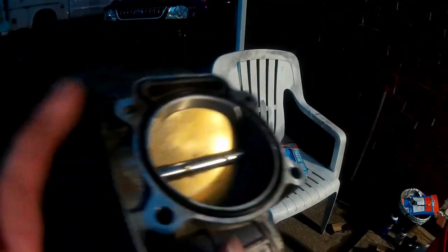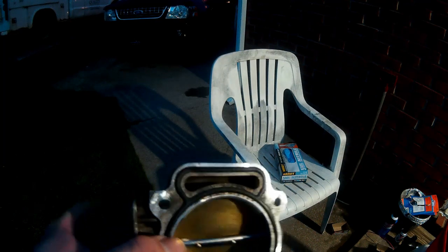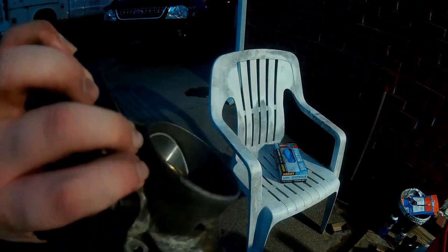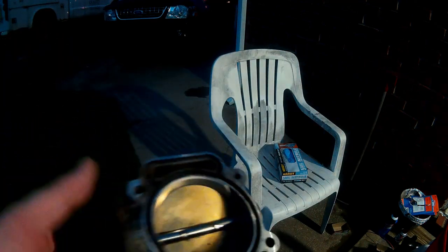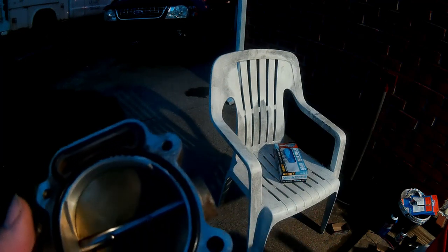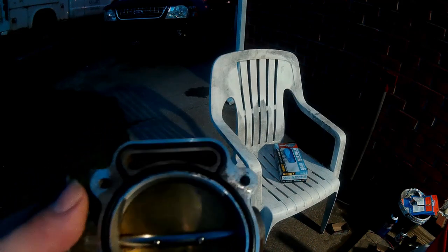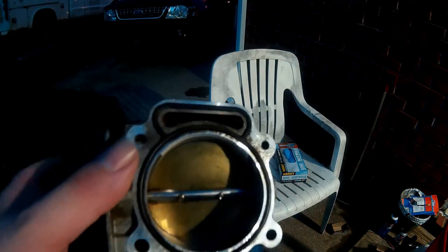So, this is a throttle body for a 2004 Grand Prix. As far as I know, all Grand Prix that had the 3800 Series 3 engine would have the same setup. Car was getting really hard to start. I'm also going to show you footage of what the intake manifold looks like, because it's pretty damn bad. I might have to take it to the shop and have them pull that off and professionally clean it.